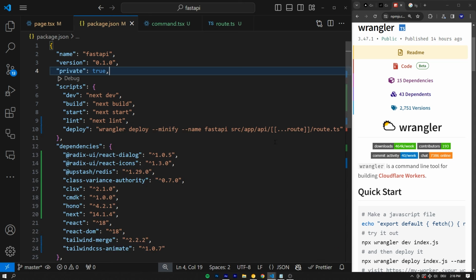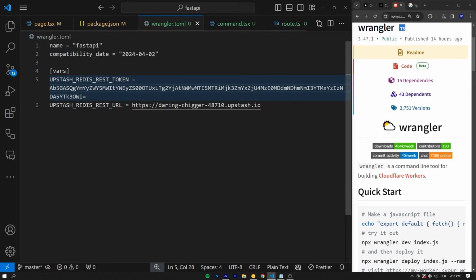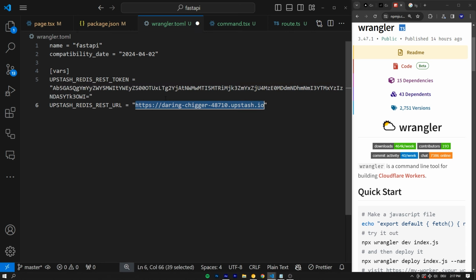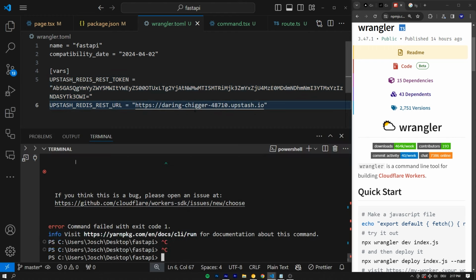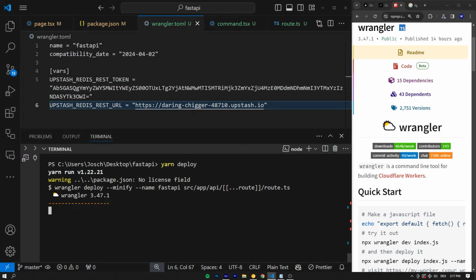We're going to do that in a second. Or actually, no, let's go ahead and fix that right now. It's a very, very simple fix. We can simply grab our environment variables in the wrangler.toml and wrap them inside of quotes. Right, so that's what it's complaining about. These need to be wrapped in quotes. And then let's try that again. Let's run yarn deploy. That's going to run our wrangler deploy, minify, name, fast-api, and so on.